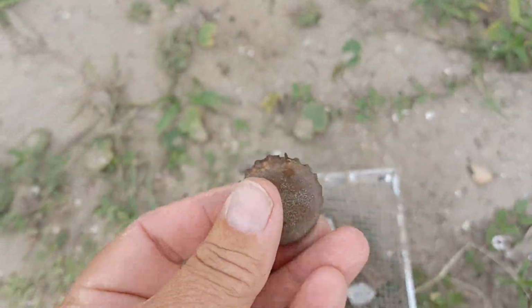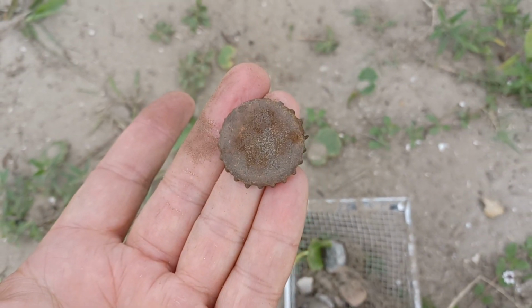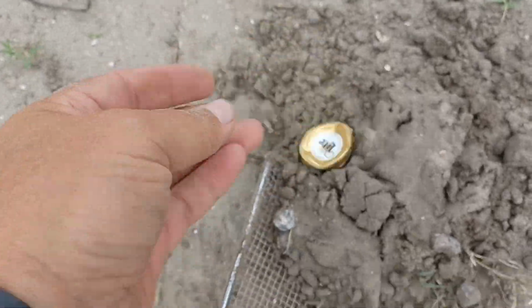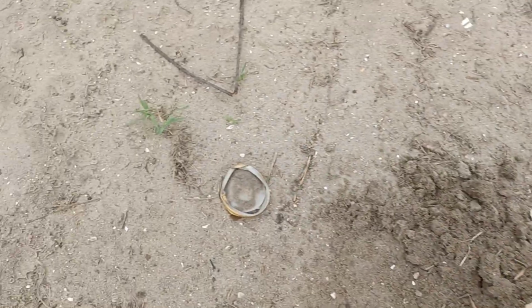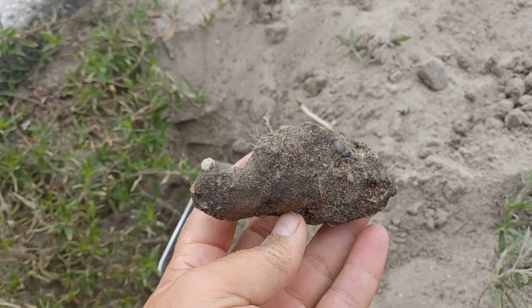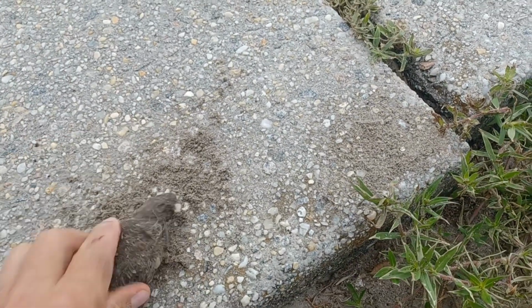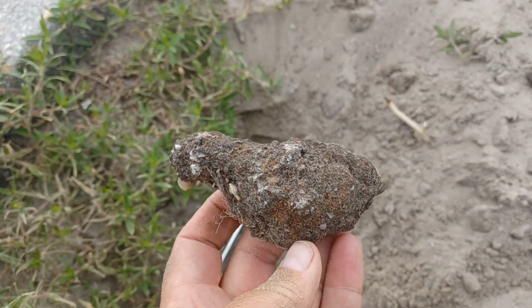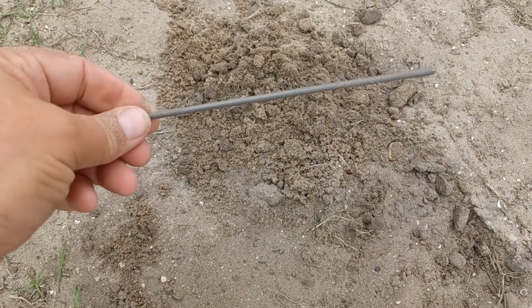Gotta have the right hat. Got a pretty good hit right here by the dumpsters, and it's an old bottle cap. Another bottle cap. So there is a huge chunk of metal. Still amazed at how many of these I find. Oh, there's another tent peg.